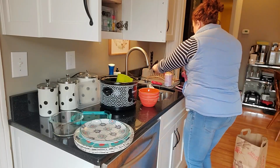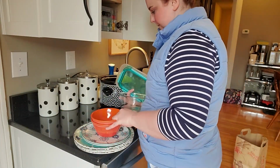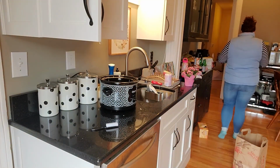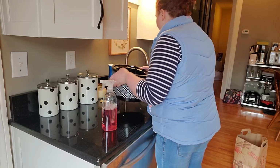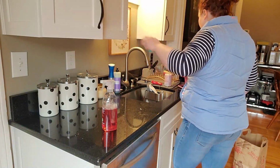You just don't need every single cute bowl, every single cute bakeware item in your kitchen, because then it will just stress you out to the max when you have nowhere to put away your dishes and all your stuff. So this kitchen was a lot, but I'm starting off here just by getting the dishes under control. This is basically the way I always start when I'm cleaning my kitchen.